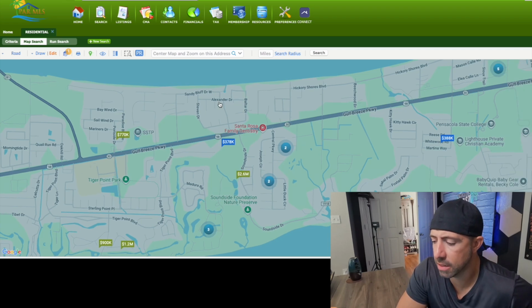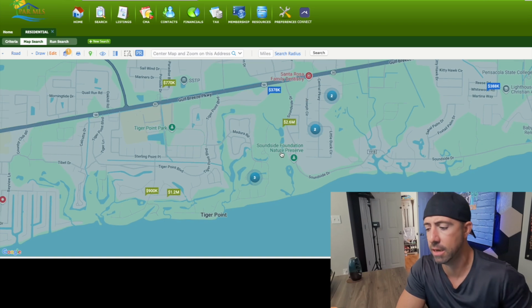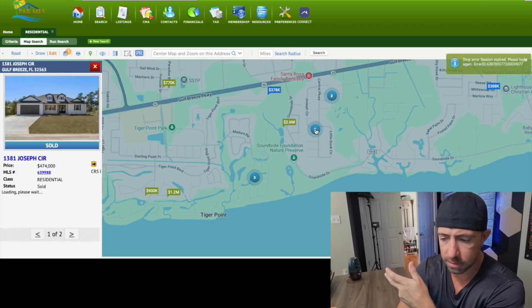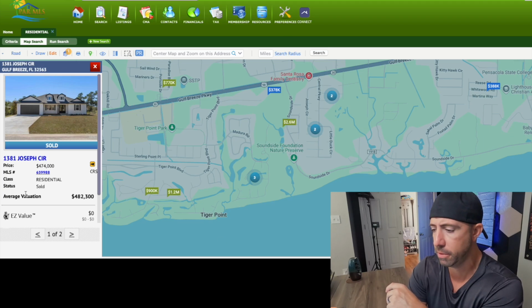And in this sound side area that we always talk about, Tiger Point, you can see how it ends right here by the sound side, the nature preserve. And then you've got sound side over here, a different area of Gulf Breeze. That's a nice house for $474, especially being in between these two areas right here. Let's just look at a few of these pictures.